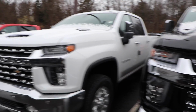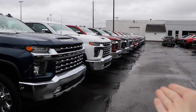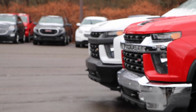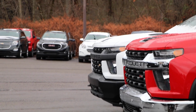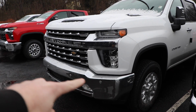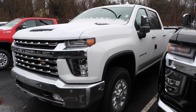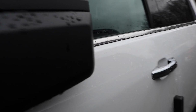I've seen them painted to match. The painted to match ones are very nice. They have none here. I do like the work truck model with the all black front, so it has the black grille, black bumper. That looks pretty good to me. But also the white looks good with the chrome deleted on the front, and then obviously the mirrors matched. Okay, so here's what we're working with. I do like the interior. The interior is very nice.